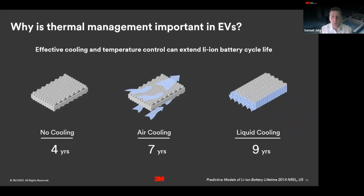The last example, which I wanted to make you aware of, is the battery cooling and temperature control. So I will take here the example of the lithium-ion battery life cycle. You can decide to have absolutely no cooling in your batteries. That's fine, you can do that. However, if you do so, the lifetime of your battery will be 4 years.